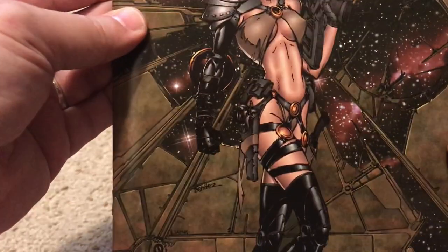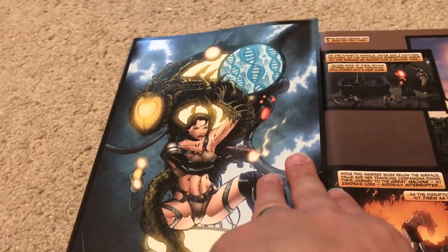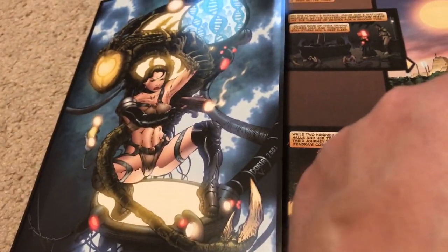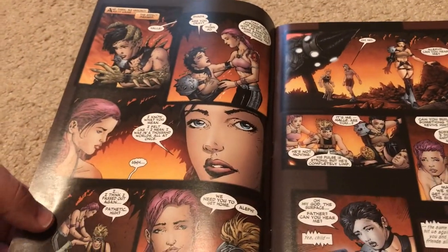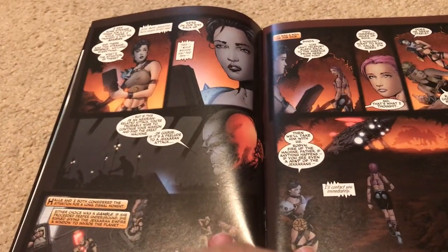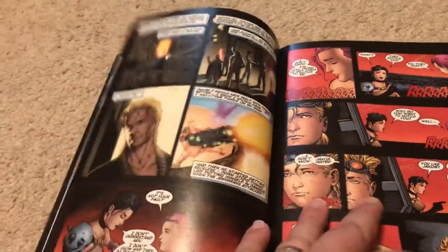Next is Zyndra. On the back, there's a Victorian answer. I already know this is probably going to be good. I've been really happy with this company. Opens with some fold out artwork, and then we have this nice matte finish paper. And once again, we're back to really good artwork. And it looks like really creative stories.